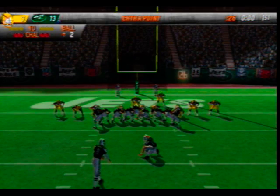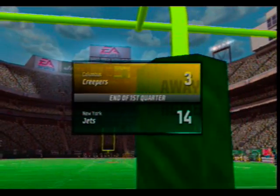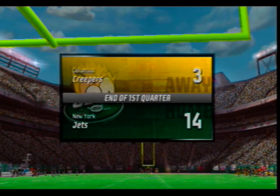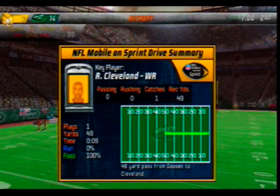Comes in to attempt the point after. The extra point attempt is good. So at the end of one, the score is 14-3, Jets 14, the away team. The teams switch sides, and we'll start the second quarter.